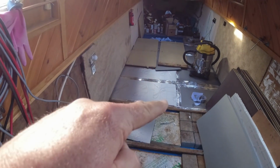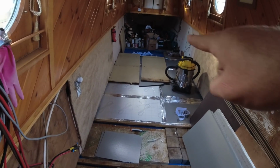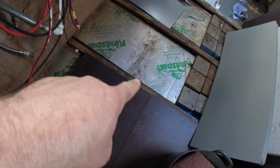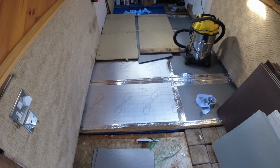So I've done 1, 2, 3 and 4 bays in the bilge. Need to get some thicker insulation to go over there. I need to think about putting these wooden battens down here. So it's not looking too bad. It's not looking too bad at all.